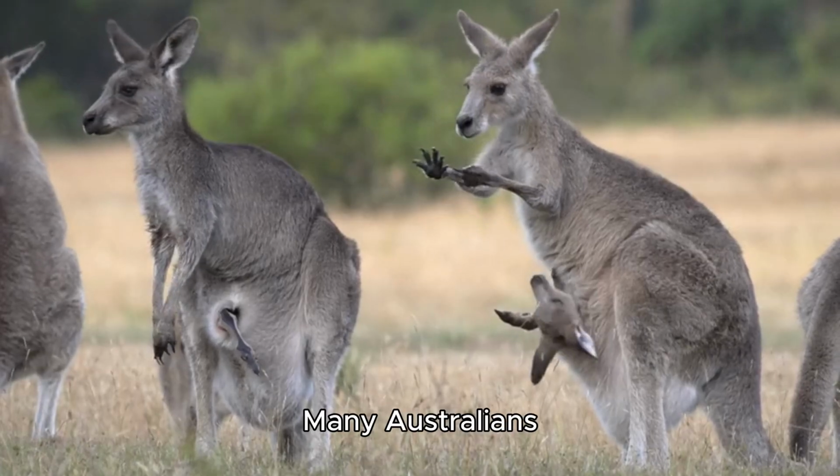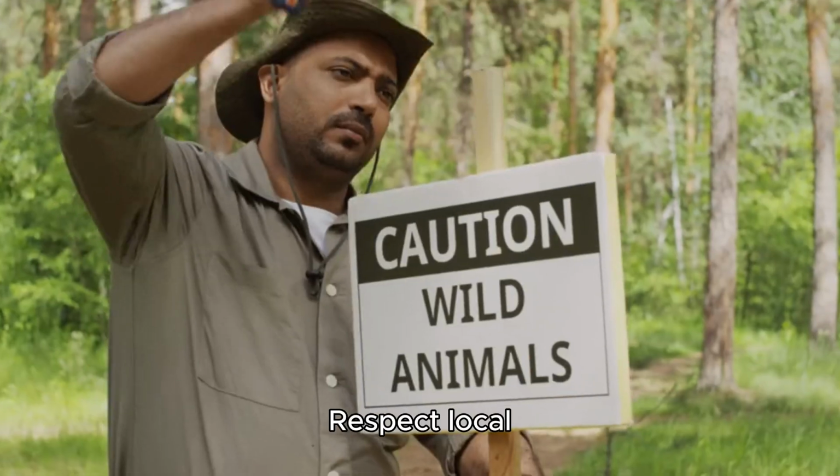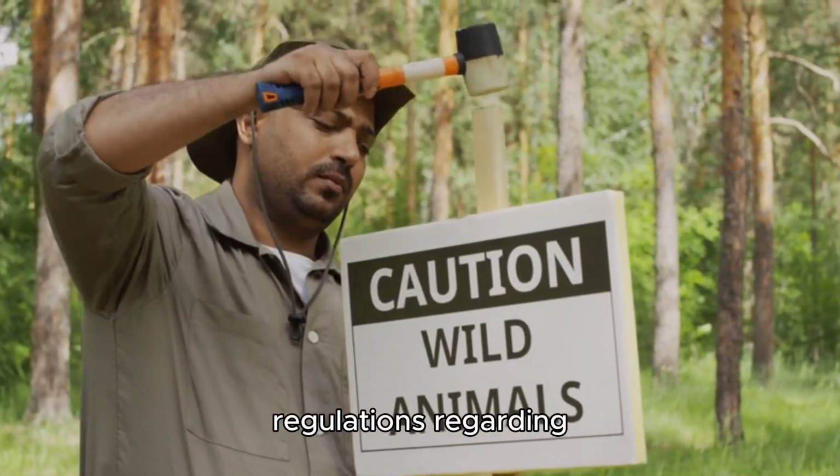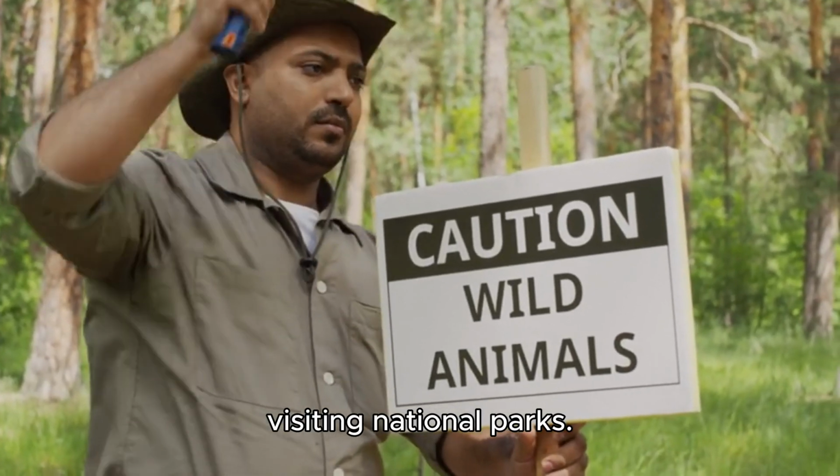Wildlife respect. Many Australians take great pride in their wildlife. Respect local regulations regarding animal interactions, especially when visiting national parks.